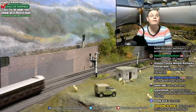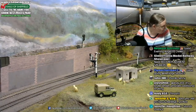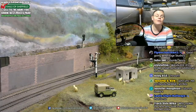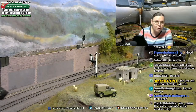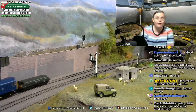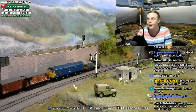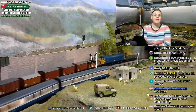Andy81E says, is your 25 pushing a cleaning wagon with a rake of rail freight wagons? Stunning layout. Thank you so much. Oh, it's not, no, is it? It's the diesel brake tender. This is a new release from Hornby magazine. It's a new run, rather, I should say, of a model that they've released before, but by popular demand, they've done a second release, and we're just running it in.